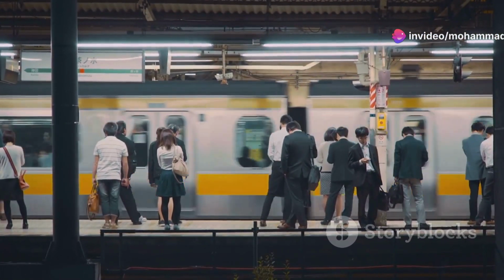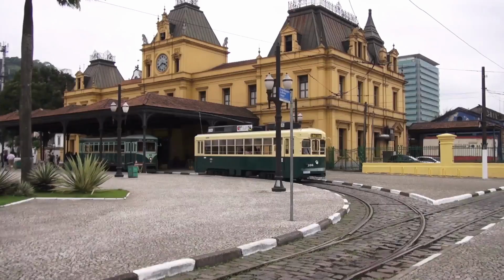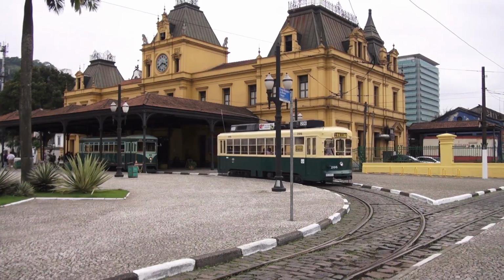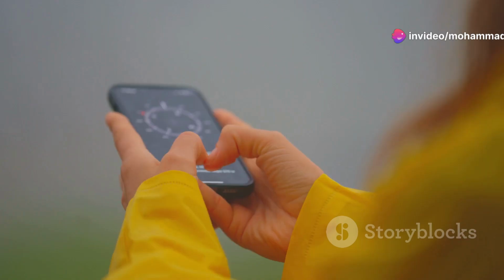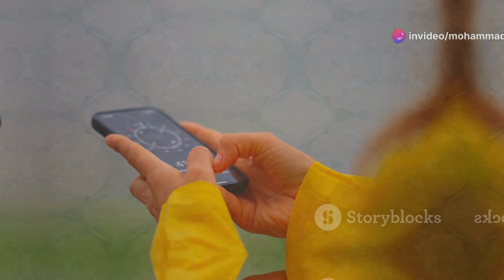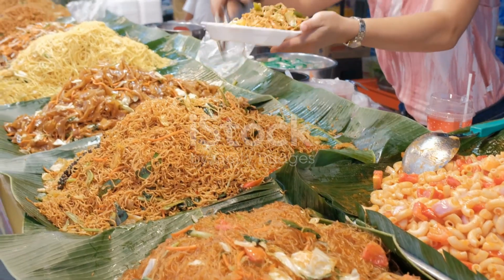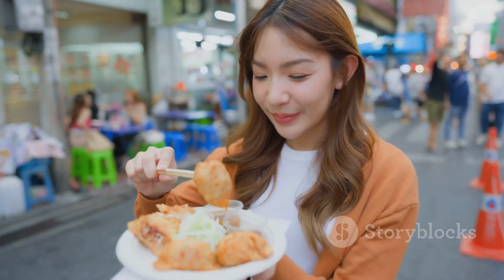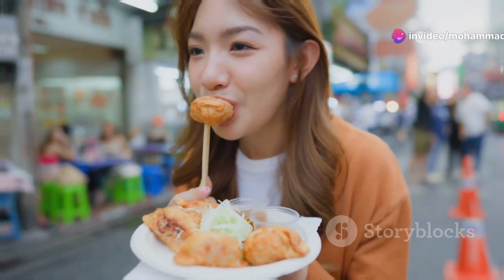Now, don't forget about transportation. Public transport is often the cheapest way to get around, and many cities have amazing transit systems. Or consider renting bikes or walking to soak in the sights. Plus, download travel apps that can help you navigate and find the best routes. Lastly, when it comes to food, skip the tourist traps. Instead, search for local eateries where the locals eat. Not only will you save money, but you'll also get a taste of authentic cuisine.